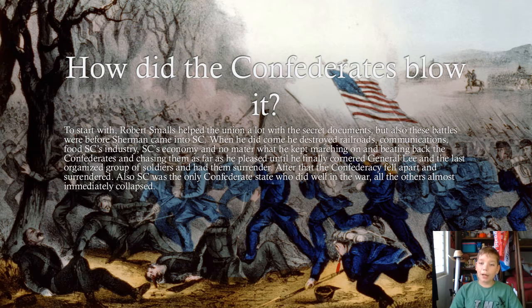So, he finally cornered General Lee and the last organized group of soldiers and had them surrender. After that, the Confederacy fell apart and surrendered. Also, South Carolina was the only Confederate state who did well in the war. All the others almost immediately collapsed.